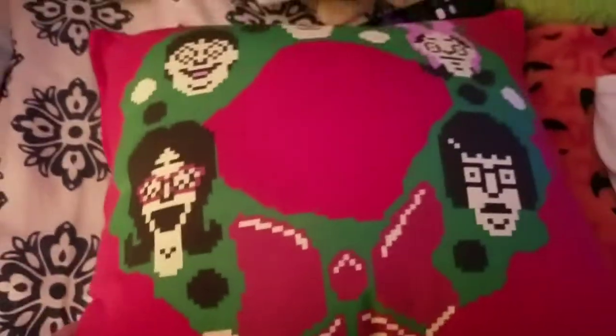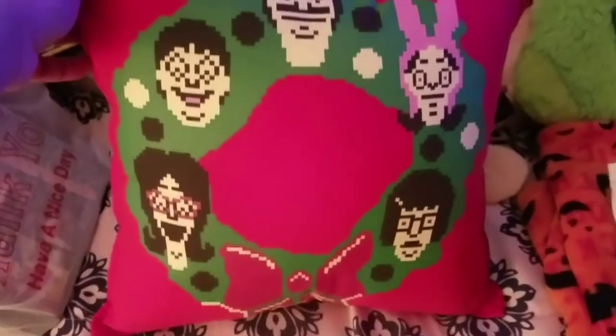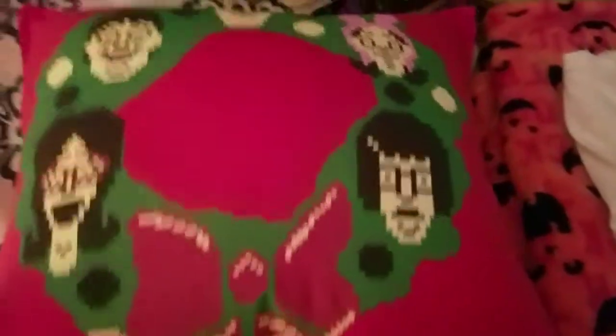But check this out: a Bob's Burger Christmas pillow. I saw this there. It was $10. I figured, you know what? This looks really cool. I definitely want to get my hands on this. I saw that it was really cool looking, and there's the back. And like I said, $10 for this. Really well done. This really feels good, soft on my head. Because I used this a little bit beforehand, and it feels really good.